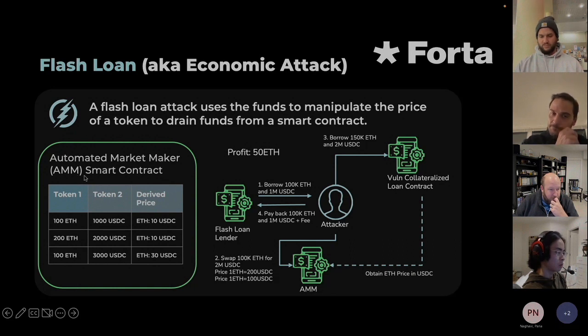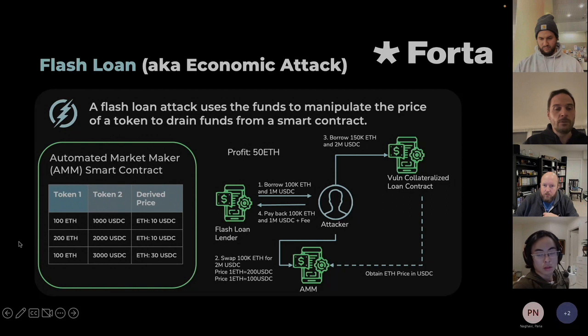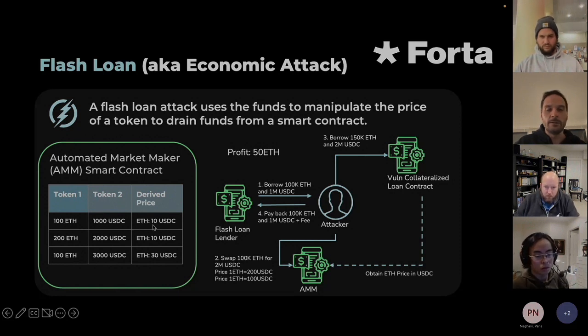So these are essentially liquidity pools, right? That hold two tokens that can then be used to exchange one token for another. So, you know, Uniswap is essentially an automated market maker. Uniswap works by having users deposit two different tokens, and then people are able to exchange against those tokens. But what is important to remember here is that the price of a token is determined by the ratio of the two tokens in the liquidity contract. So if you have 100 ETH and 1,000 USDC, that means 1 ETH costs 10 USDC.